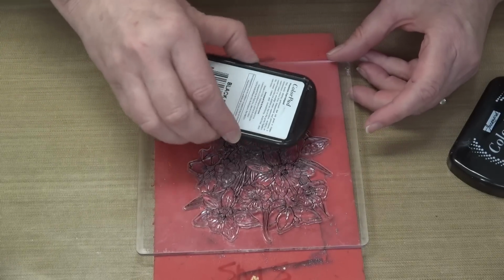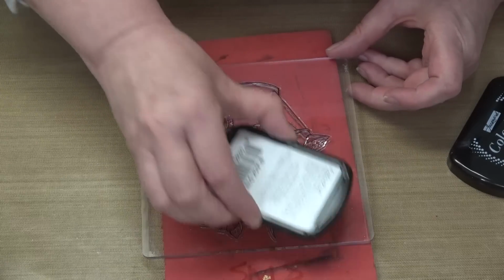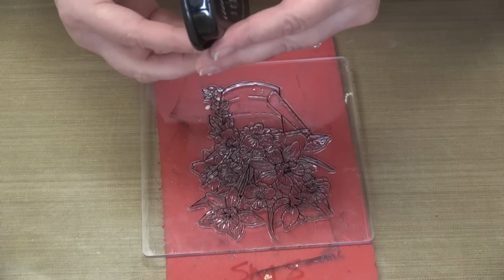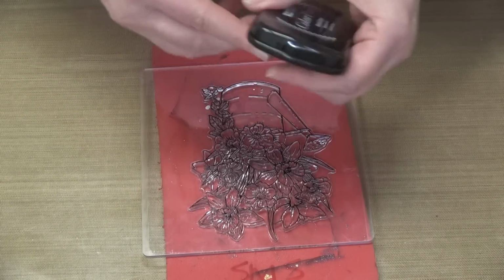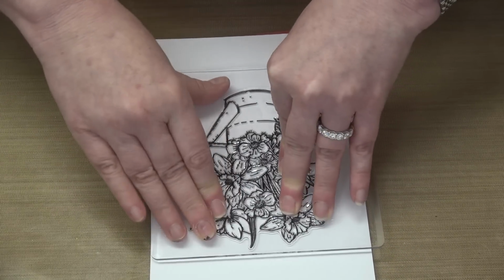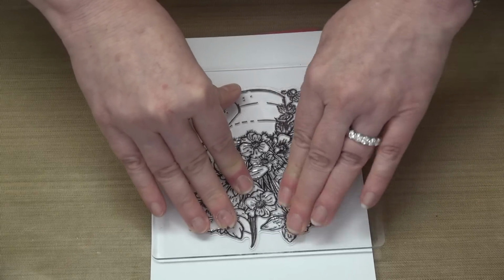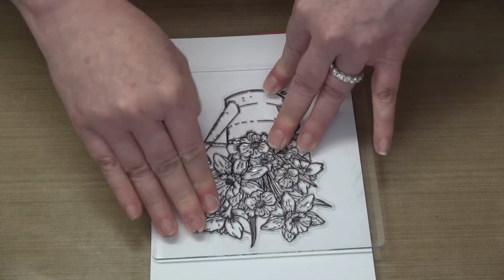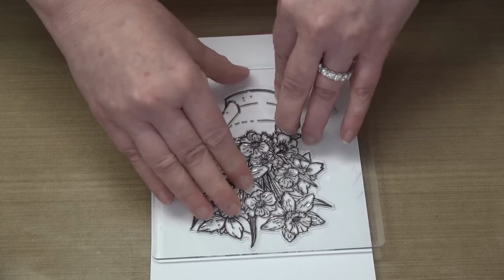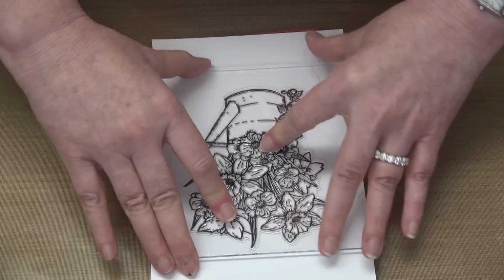So I want to ink it up. And let's see if I'm able to get as good of an impression stamping into it. So I want to give good, nice all over pressure. I don't want to do chest compressions because, well, there's no bringing the stamp back. That's not going to help you. I don't want to push too hard because then the stamp will mush. Yeah, see, I got a hole. I didn't press hard enough.